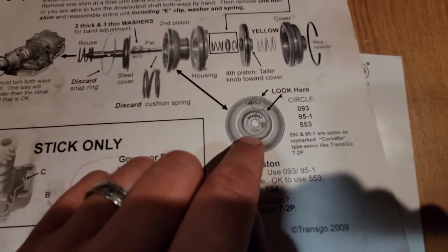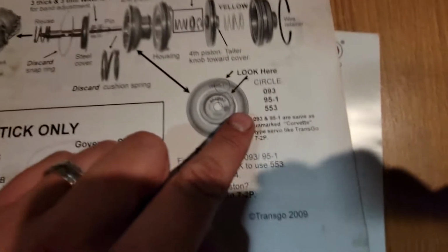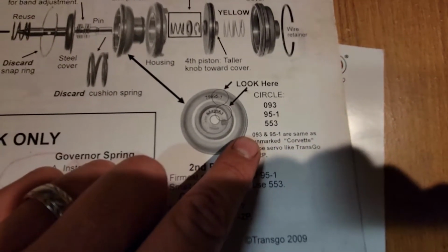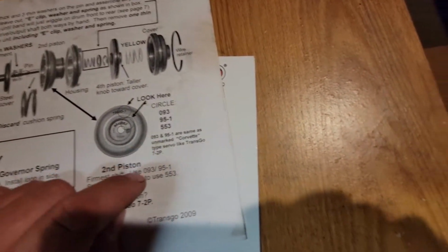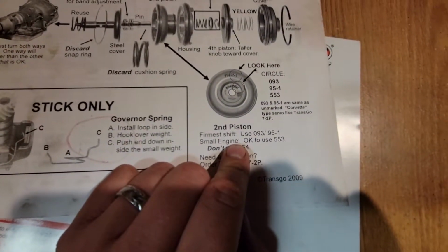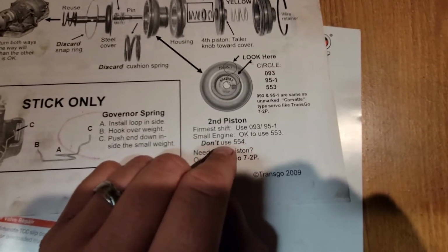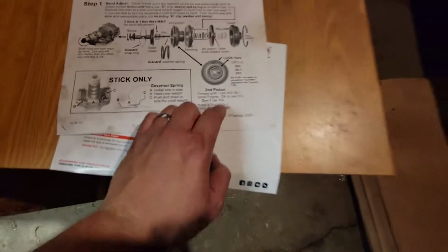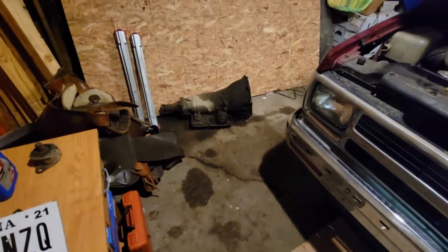Here's another important part, the servo: 093, 95-1, and 553. The 093 and 951 are the same as an unmarked Corvette style servo piston. For the firmest shift, use the 093-951 or Corvette style. Small engine, okay to use 553. Don't use 554. And of course, mine had 554 in it. So I threw that away promptly and ordered me a Corvette servo, which is now in there. See it? It's in there. I promise you, it is.